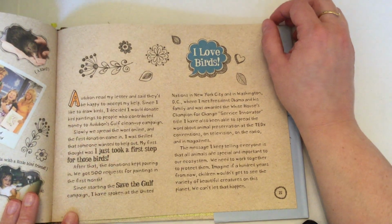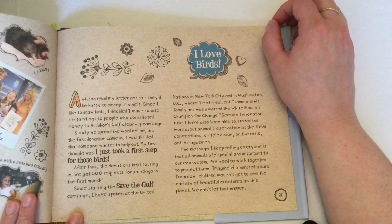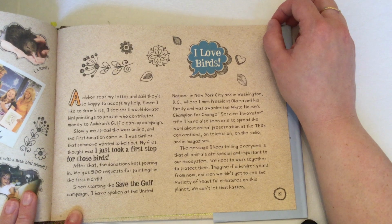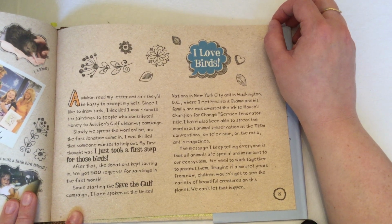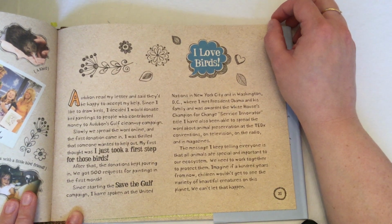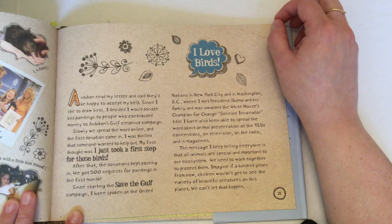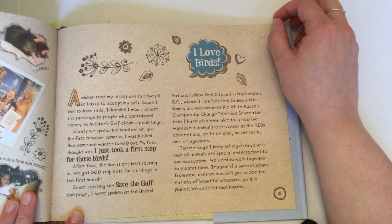So then, after she sent her letter to the Audubon Society, she wrote that Audubon read my letter and said they'd be happy to accept my help. Since I like to draw birds, I decided I would donate bird paintings to people who contributed money to Audubon's Gulf Cleanup Campaign. Slowly, we spread the word online, and the first donation came in. I was thrilled that someone wanted to help out. My first thought was, I just took a first step for those birds. After that, the donations kept pouring in. We got 500 requests for paintings in the first month.